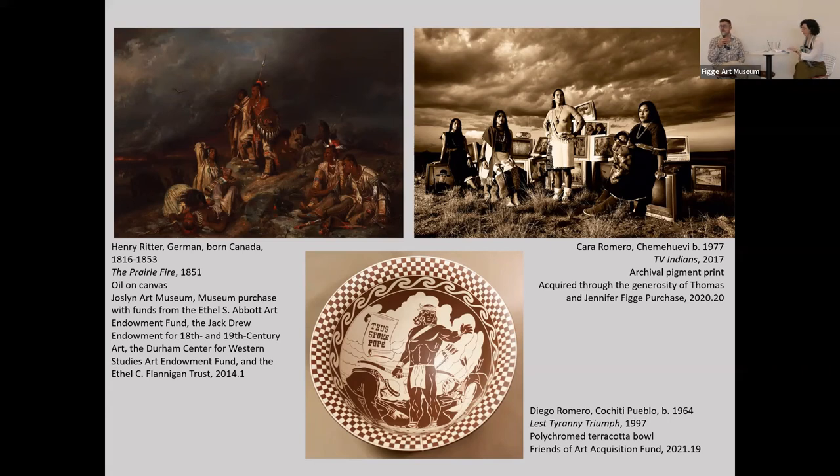He paints that because he reads novels in German that are set in a romanticized West. There's a vogue in Germany at the time for this literature of great adventures in the outdoors of Texas, of the Great Plains. And this is also fueling the imagination of many German immigrants who will then settle these plains. And so what he is showing in his painting is a myth of the Native American.